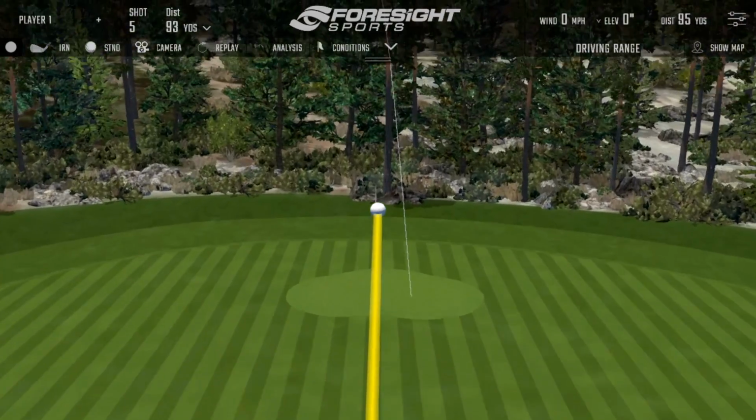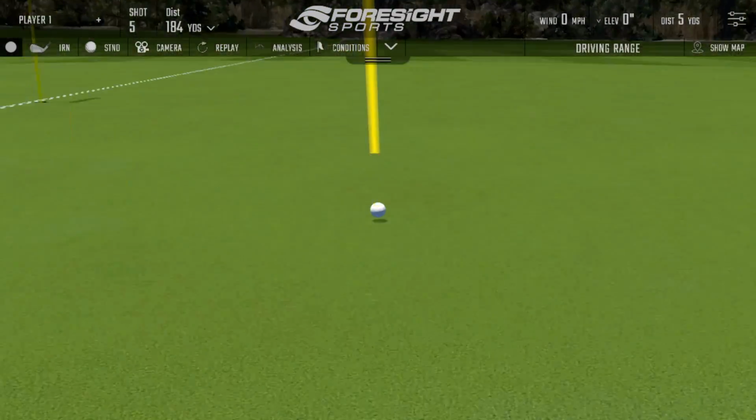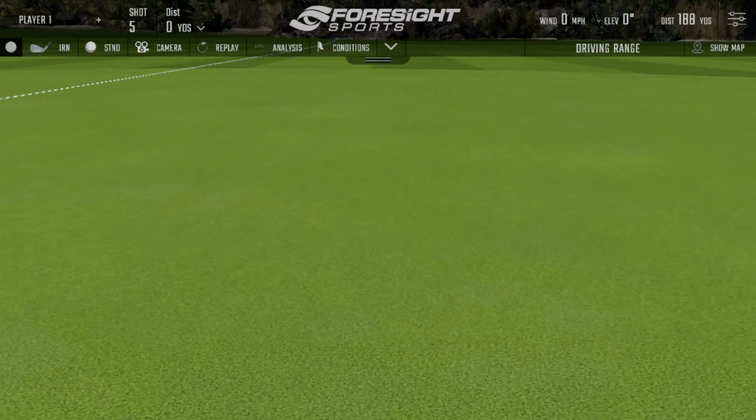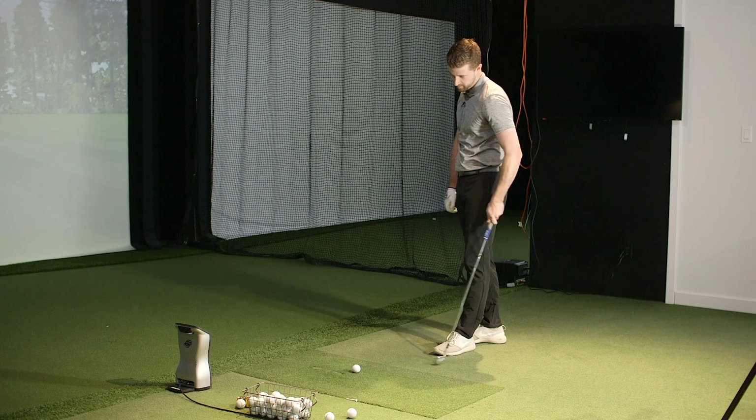He's only gone and done it. 0.2 yard fade. That's technically a fade. Straight as an arrow. Outside, your eye would tell you, oh, that's faded lovely. Yes. And your playing partners go, yeah, a nice straight shot. Oh, spin axis, slight draw. We'll call that a fade.